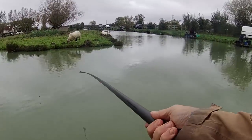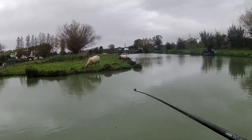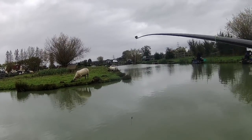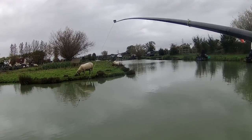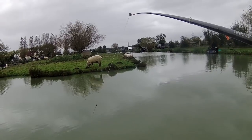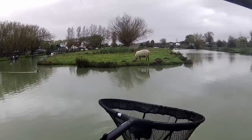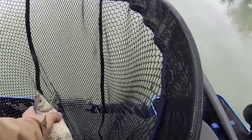What's this one? Something else. It's a little carp, I think, this one.